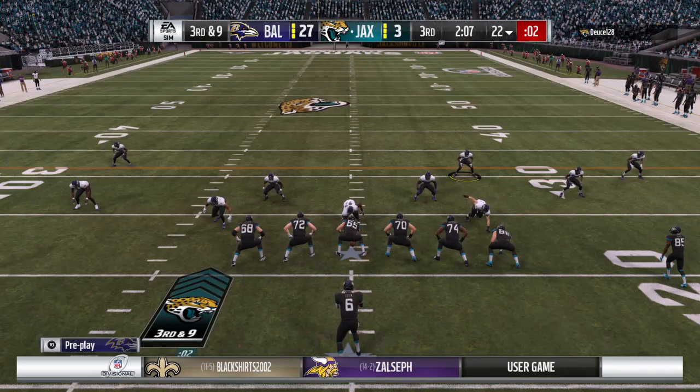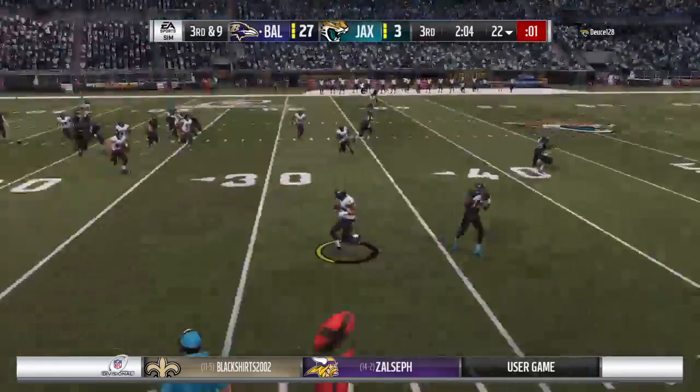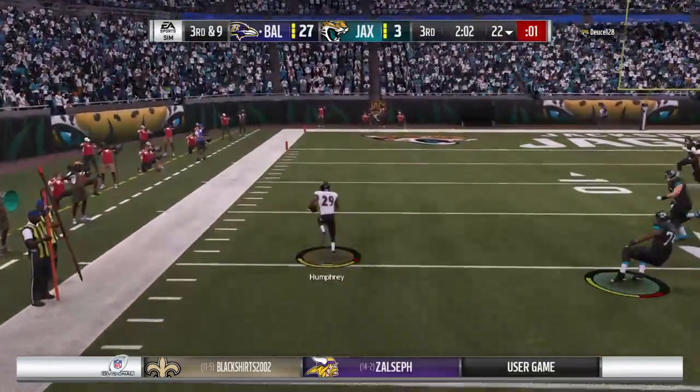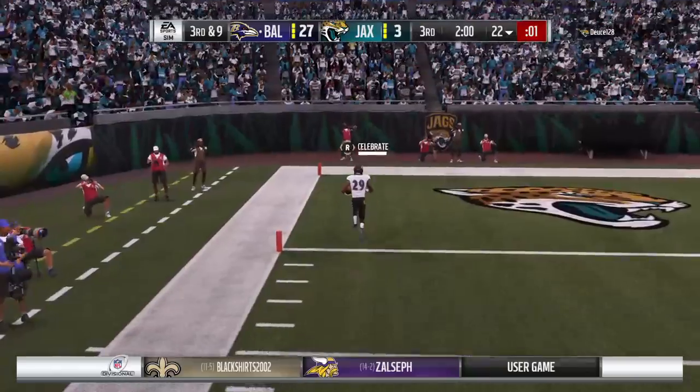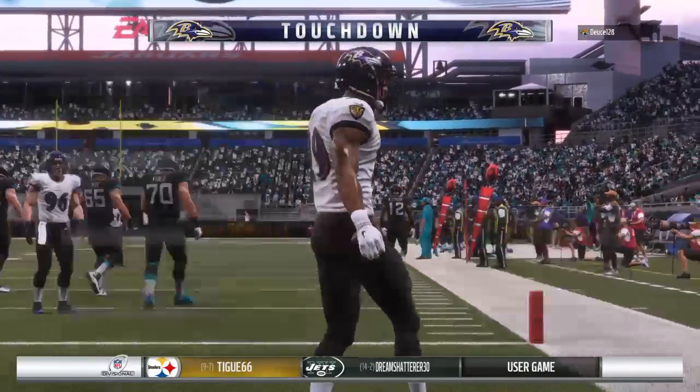Detroit! Rosen just getting the snap off at 1. And my goodness, another interception. Picked off by Marlon Humphrey. And he will score. Touchdown, Baltimore.